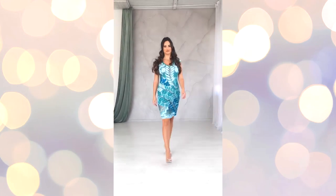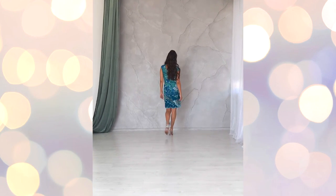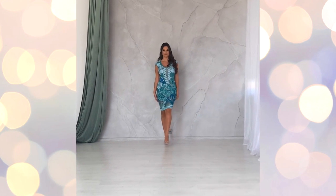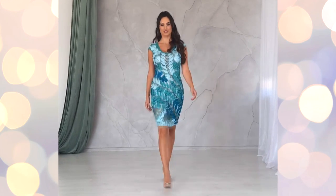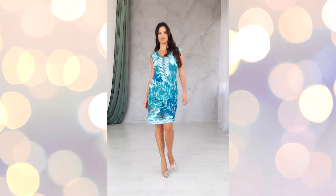This crochet course consists of 10 detailed lessons. Each lesson includes schemes, instructions and video tutorial. By using video tutorials, you will easily create this dress because I showed how to create this project from the first loop to the last stitch.